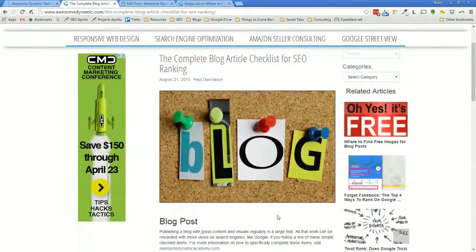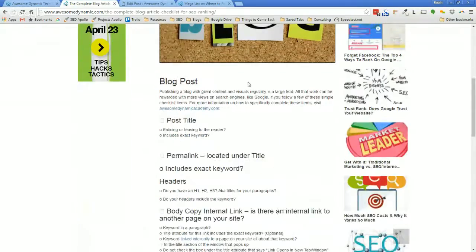So most people think for a blog, you just put maybe a paragraph, maybe a couple paragraphs and a picture, you're good to go. That will not get you ranked on Google. Here's how to actually get your blog ranking, and it could be ranking for years.